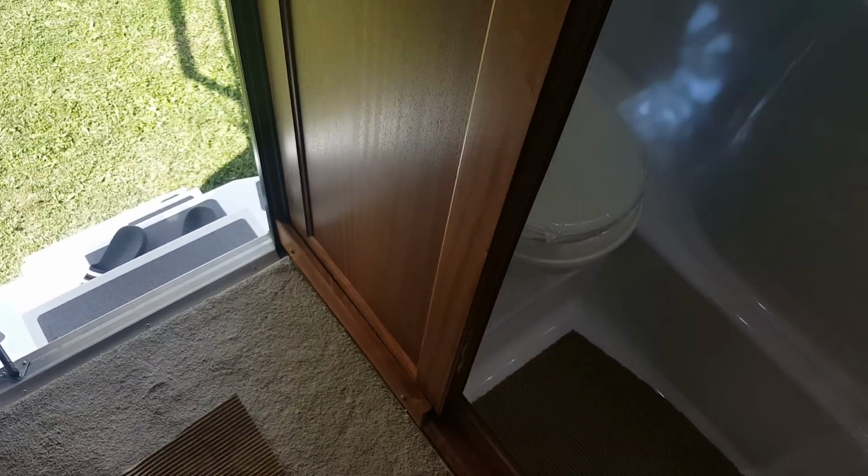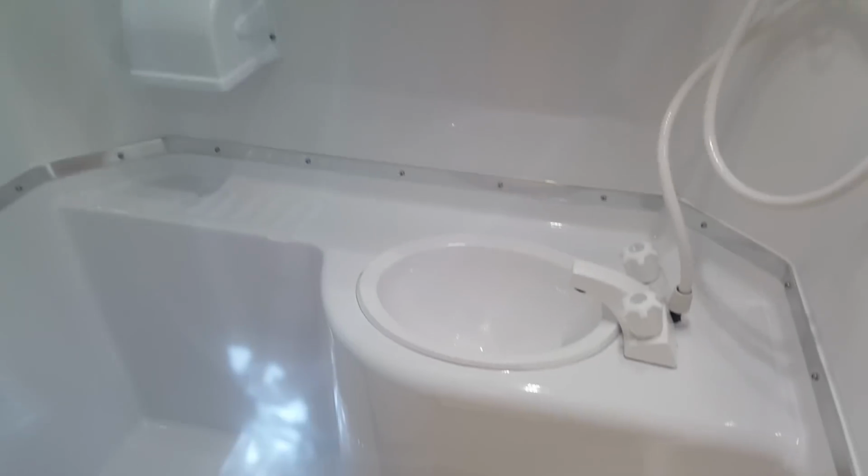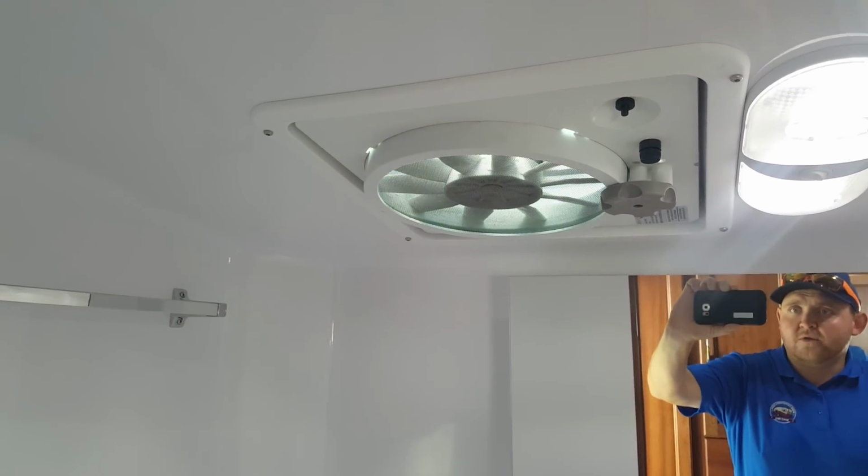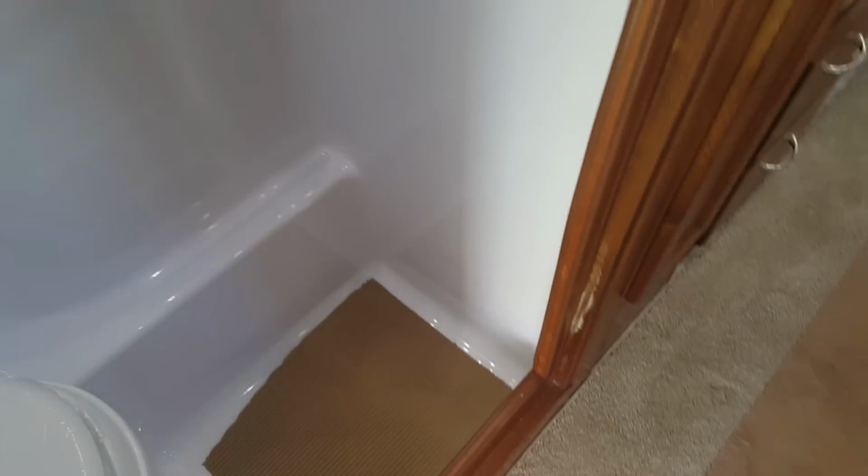And the bathroom. You'll notice that it's a sliding door as opposed to a hinge door that opens. And then you can see it's all full fiberglass surround. You've got the sink, the toilet, and the shower, and there is a medicine cabinet there. And then it does have the built-in 12-volt fan in the ceiling again. And that just slides right back across.